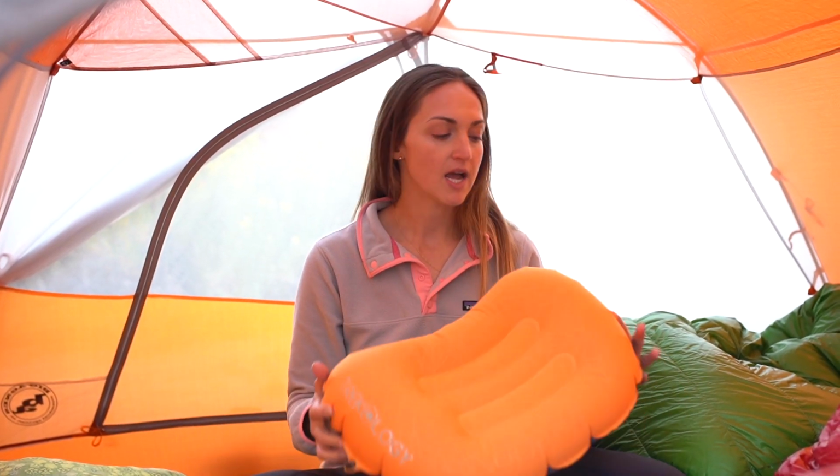This one, on the other hand, I think would be good for most sleepers, whether you're a back sleeper, a side sleeper, or a stomach sleeper. It's pretty much an all-around good pillow. Again, a really nice weight and compactability. All right, there we go.